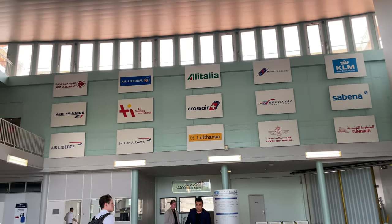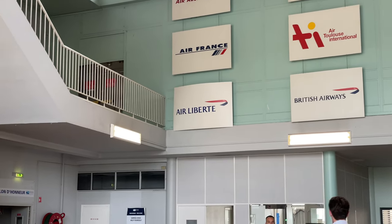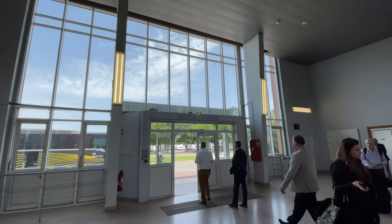There are also these old airline placards up there, half of which are airlines that no longer exist. And fun to see a bit of history, though if I were a private jet customer, I'd be expecting something a little more flashy on my departure after my meeting with Airbus. But anyway, cool to see. I had no idea. I really didn't expect this.